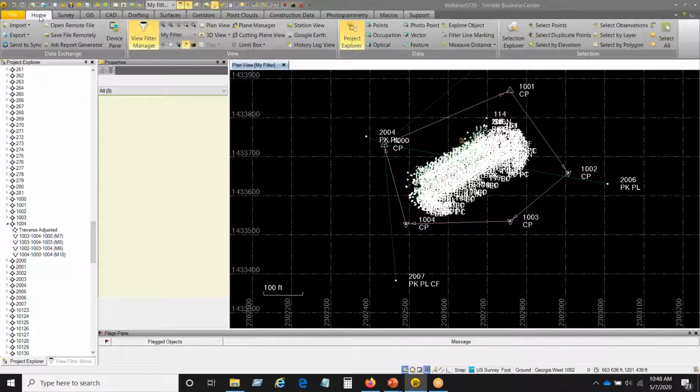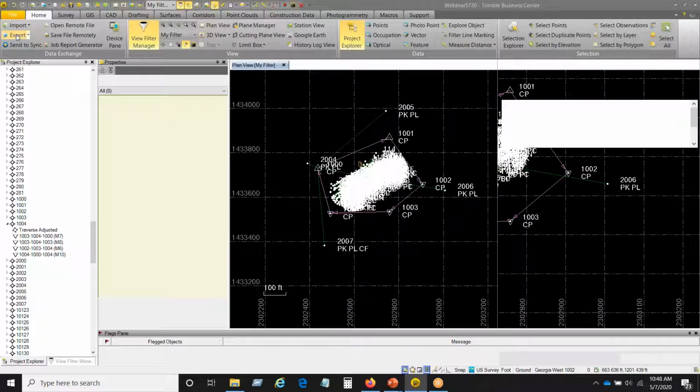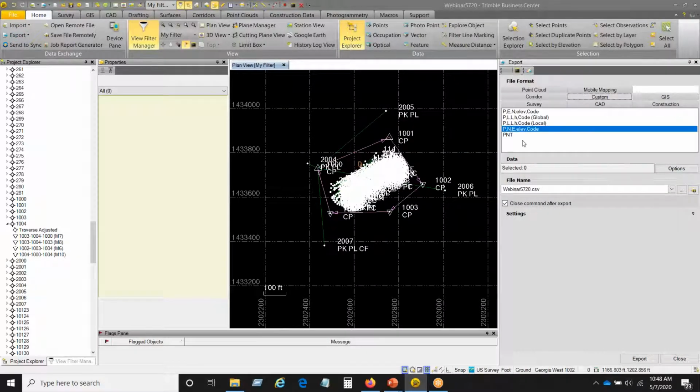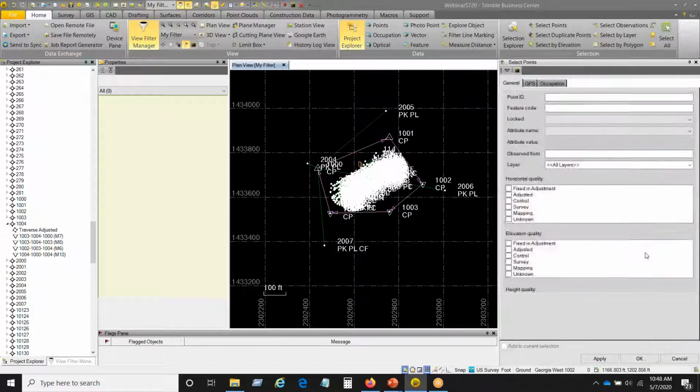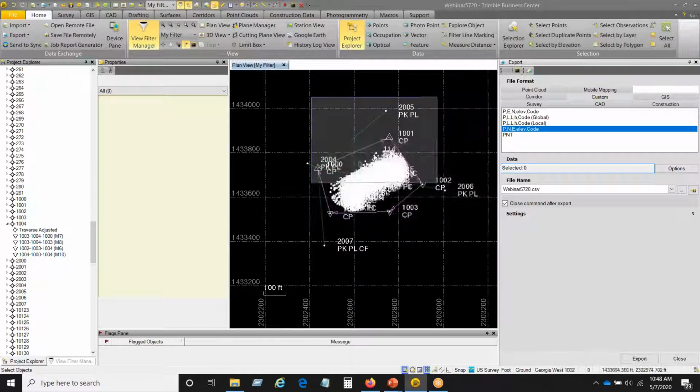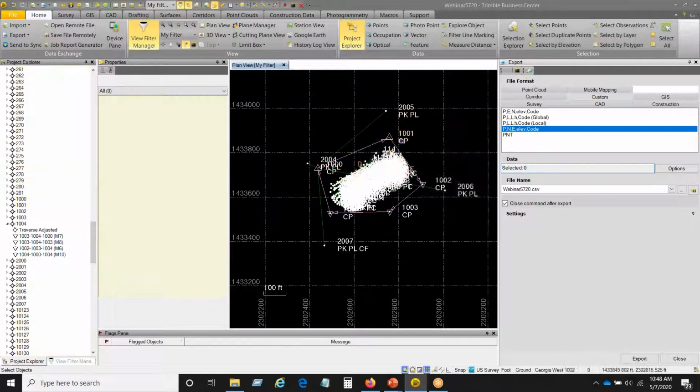So under the Home tab, we've got a few different exports we can use. Probably the most common one is just a good old CSV file or a text file. I can choose point, northing, easting, elevation, and code. Go in here to options. If I want to do the points, I can just say, hey, select points. If I don't choose anything and I just click OK, then it's going to automatically grab all the points in the job. Or another nice thing I can do, I can draw a box around what I want to select, and anything inside the box will go.